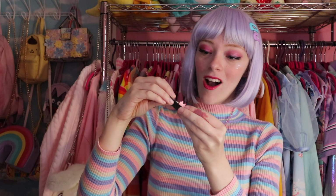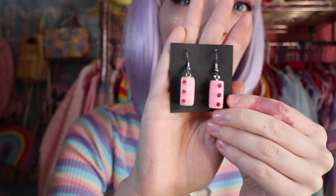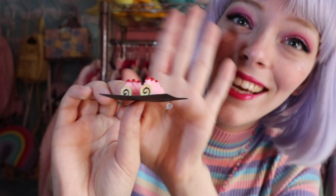All right, so this last one. Yes! Oh my gosh! Back to my sweets aesthetic. OMG. These are like roll cakes. These are so cute. Look at this. I picked these because they had the little strawberries on top. It's cute if you see it from this way too. Look how cute that is!